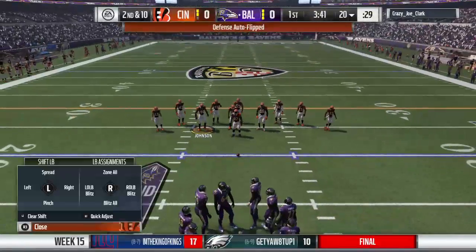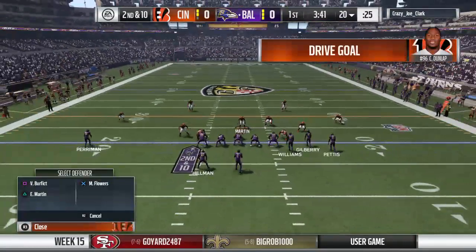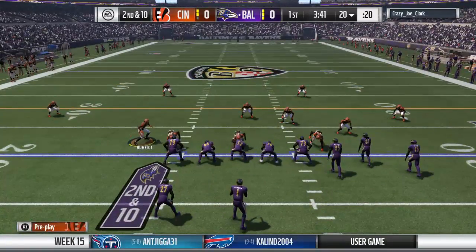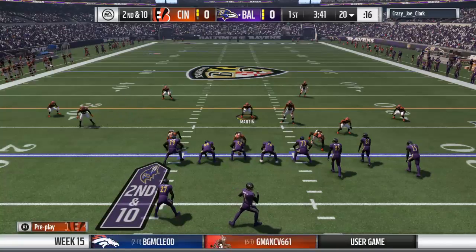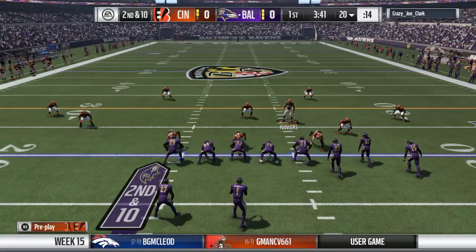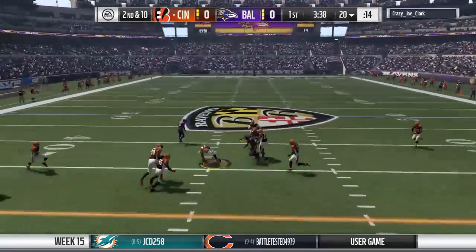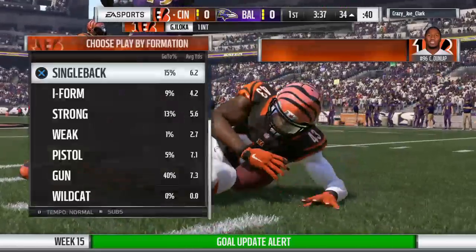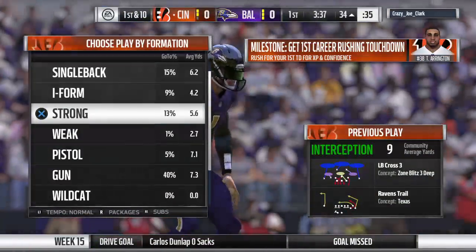Second down following the incompletion. Throwing again, Mariota on 2nd and 10. The ball popped in the air and intercepted, picked off by George Iloka. And his guys are going to take over at the 34-yard line.